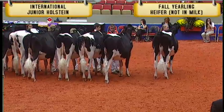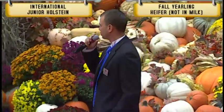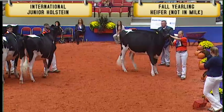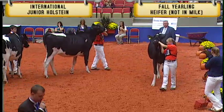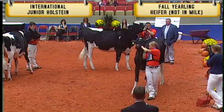We have a tremendous group of fall yearlings out here, and I think a really nice pair at the top. But for me, just a tremendously stylish, dairy quality heifer here to win the class. A heifer that's so feminine up through the head and neck, clean down through the throat and brisket. And I give her that advantage over our second place heifer, just the cleanliness all the way through.